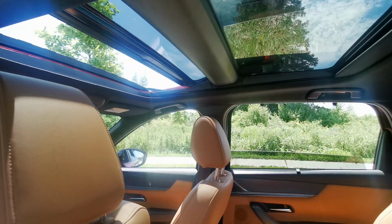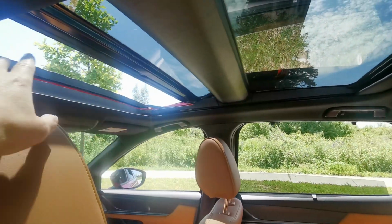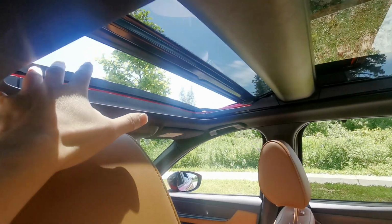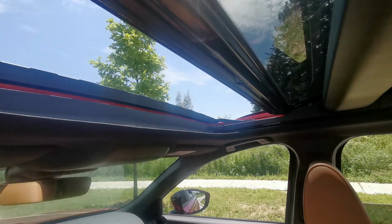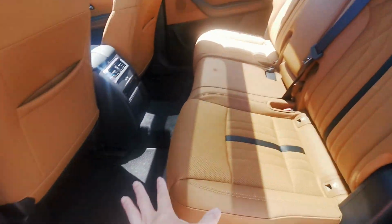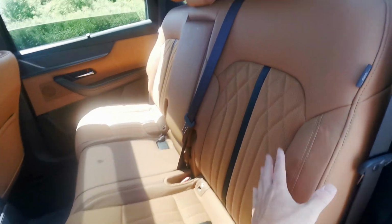Now the only complaint I have is I wish the sunroof were bigger, because of all the panoramic here. Maybe it's the safety or just the support or the pillar that you can't have a bigger sunroof. But this is just how much I have for the sunroof. I wish it could go more, right? And here in the middle, there's still a little bump for the suspension, but it is overall very roomy, very spacious.